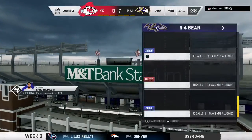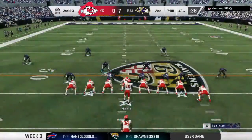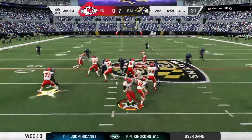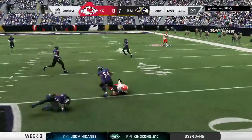That's the end of the first quarter. With the score, Hey, we got three down. Now it's a bootleg with Mariota. Escaping the pressure right. Now he'll pull it down.